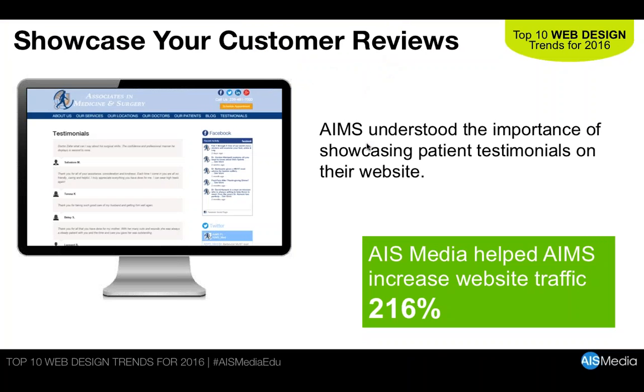Showcasing customer reviews works, and here's an example of how well it worked when we did this with one of our clients. They saw a 216% jump in traffic after we started highlighting customer reviews. Now, you'd say, how did that happen? Well, we incorporated those reviews into the website, into a testimonials page, and it so happens that it started ranking very high in search, and many of their users started sharing that page with their colleagues and friends, and as a result, traffic went up, and when traffic goes up, conversions are right next in line. So, if you have ratings and reviews, by all means, do share them.